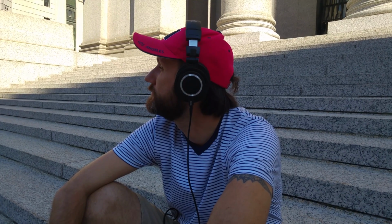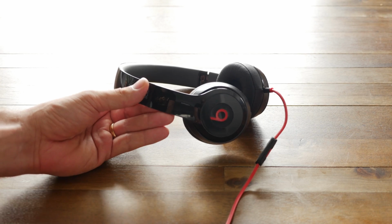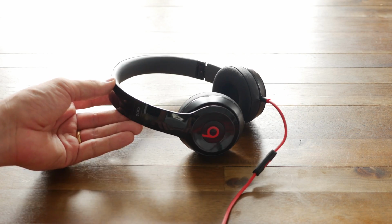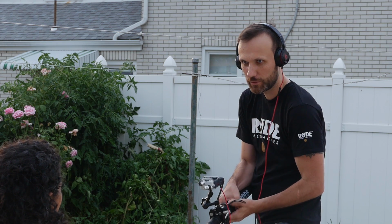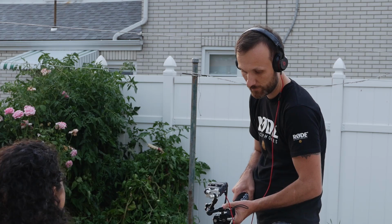Now, if you're going to go for another set of headphones that are similar in the price range, there are actually these Beats by Dr. Dre. If you're wondering what the big difference between these headphones is, well, aside from the design, I mean, the Beats really look kind of cool. Now the ear cups are a lot smaller. They're kind of on the ear style, as opposed to over the ears, so they don't isolate outside sound as well. So that's why I don't think they'll ever be good for professional film or sound work.